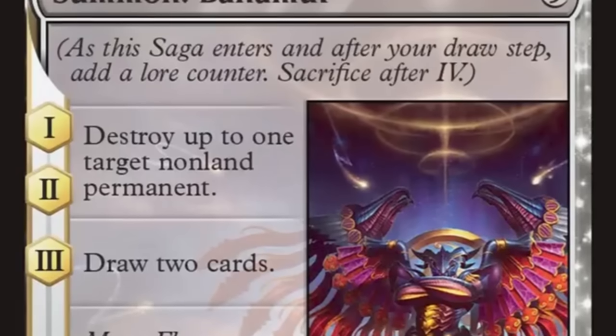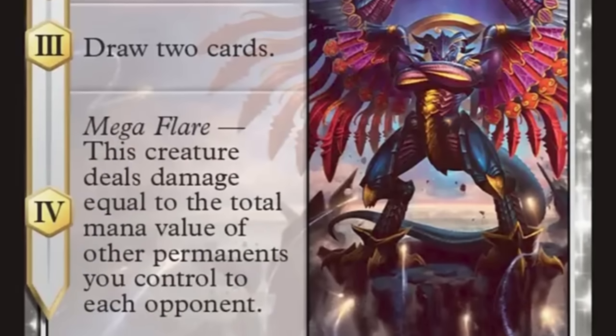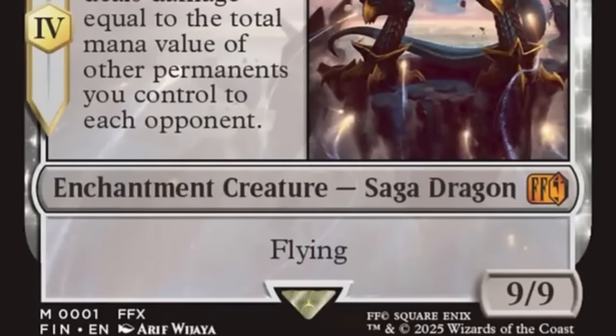Now, it's a 9 casting cost. It can destroy things for 2 turns, draw cards, and then, of course, you got the Mega Flare, and this thing's a flying 9/9, and it's a Saga Dragon. Don't forget that. It's a dragon, okay? And it's an enchantment creature.